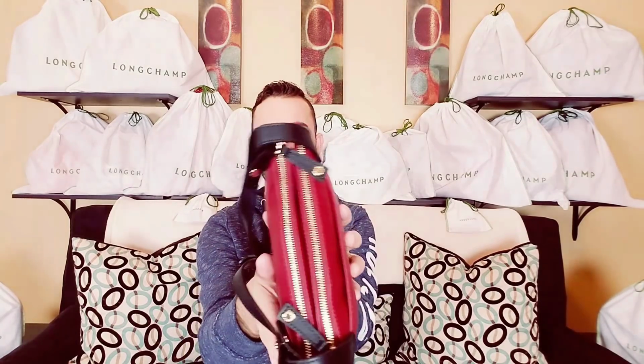Okay, so it's basically two main pockets, and there are two zippers on the top there. And then it has a front slip pocket right there as well. So it's just a small front slip pocket, and it's lined in that material, and then the zipper pockets. I don't know how these straps are gonna be. This might be kind of interesting.